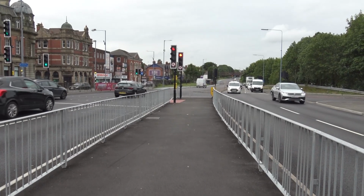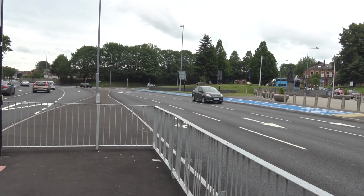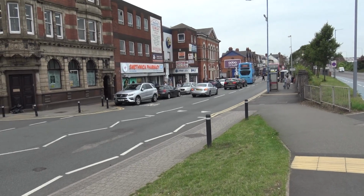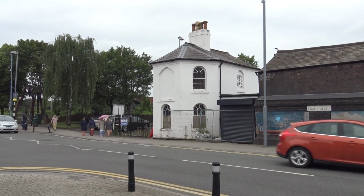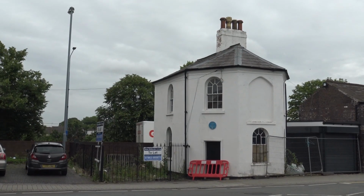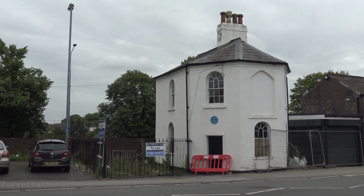Look to the right, and traffic is coming from the Black Country. Look to the left, and it's all going towards Birmingham. This part of Smethwick High Street runs parallel to Tollhouse Way. Here's the toll house that gives the road its name. It was part of the Birmingham, Wolverhampton, Dudley Turnpike between 1760 and 1876.